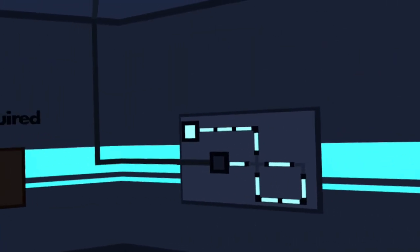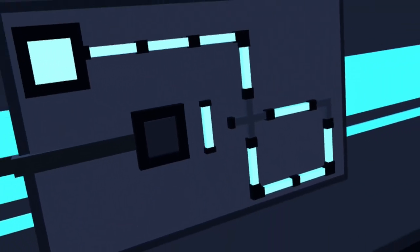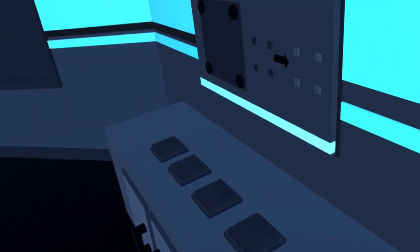I think I have to free this guy. Okay, let's see. Why is this not turning on? Okay, goes this way. Up there. Okay. Did something fall down from this? There it is. Okay. That's number 3. I would say one of the papers could be hidden in some of these shelves. Oh, there's another.